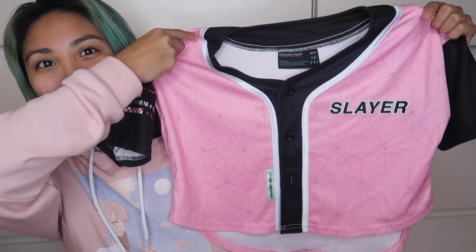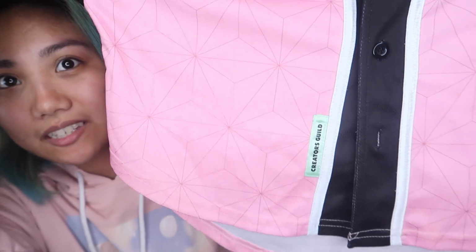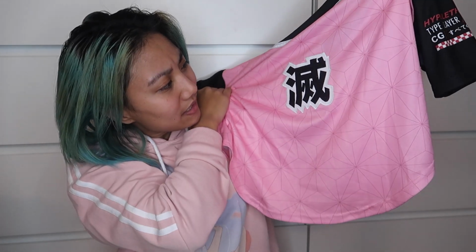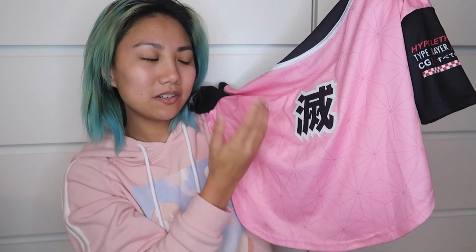Okay, so here is the Nezuko top. Isn't it cute? The pattern is obviously the pink pattern on her kimono. This is the back. I want to say that this is what's on the Demon Slayer uniform. I don't know why it's on Nezuko's, but yeah.